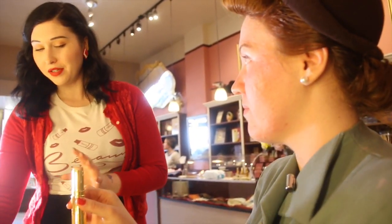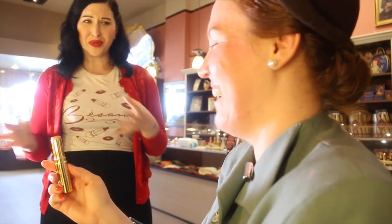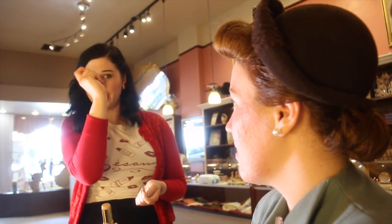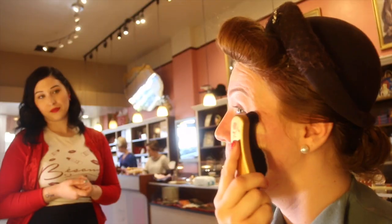So, with a stick foundation, it's really, really easy to apply because you can kind of just draw it directly onto your face. I know that's a little different, especially since you said you use a liquid foundation. But yeah, you can definitely just draw in lines, almost like war paint. Wherever you feel like you need coverage. Everywhere. Because we're going to be blending it with that brush, so don't worry about making it look pretty. But it is buildable, which is really, really nice. If you feel like you have enough on, then you can kind of just go in and buff it through.